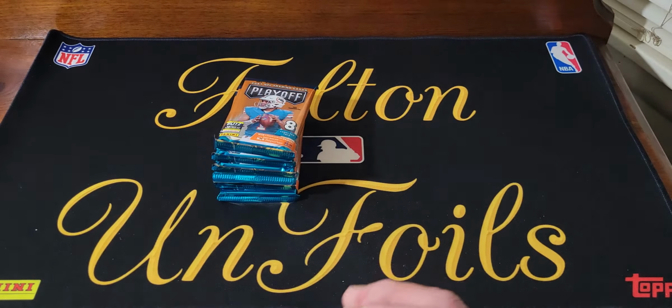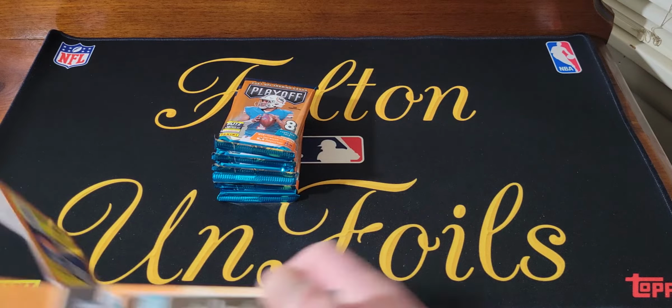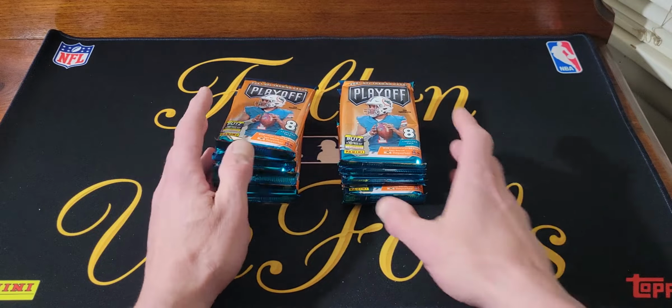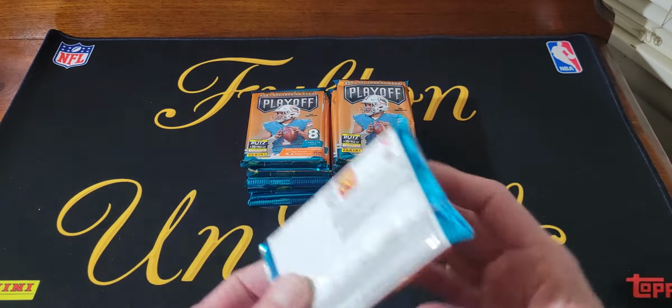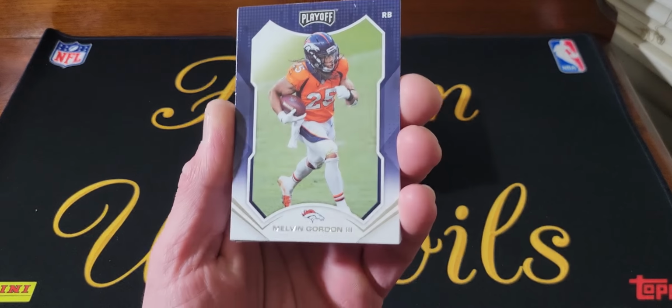I hit the Target restock last week. I got, hold on, five Mosaic Football cello packs. Those will be coming. Those might even be here tomorrow, but we'll see. And then I got two of the Rookies and Stars mega boxes with an autograph and memorabilia per box, and Mosaic Basketball mega boxes, not blasters. So yeah, kind of exciting.